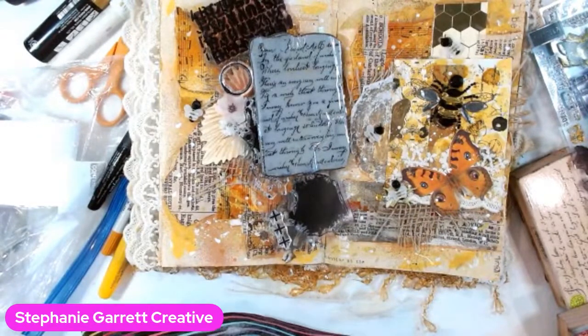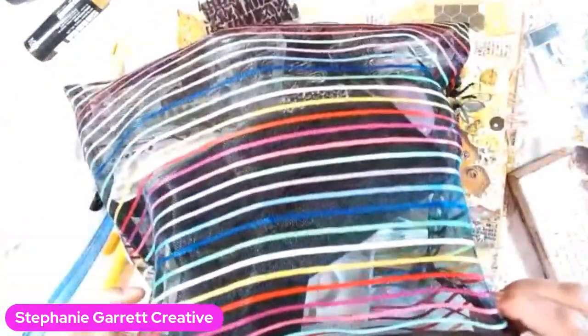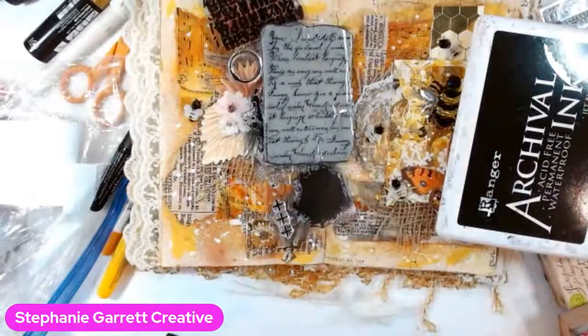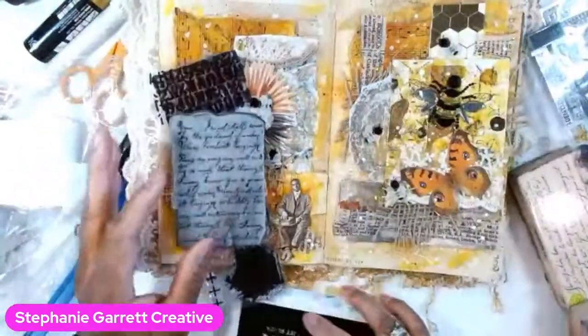That's all I have in my little bag here. That's what I keep some of my stamps in. The stamps that I use the most, I got this bag at the 99 cent store. So the stamps that I use the most, the inks and stuff, I just keep in this little bag so I can just grab it. So that's one storage solution. All right. So let's see.